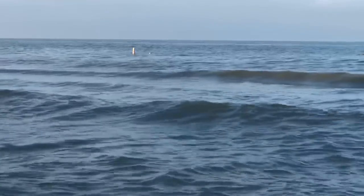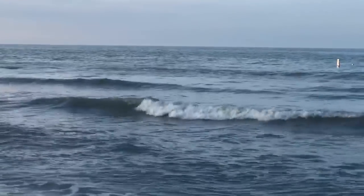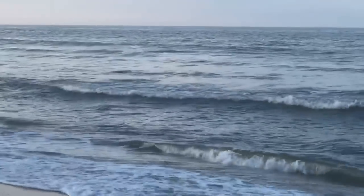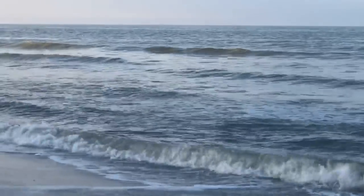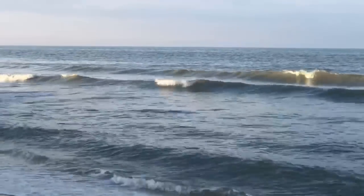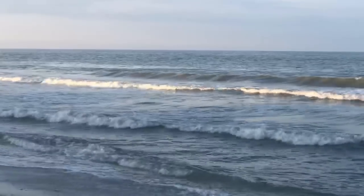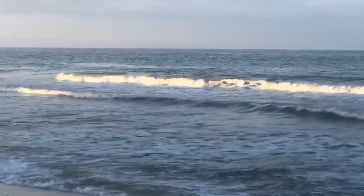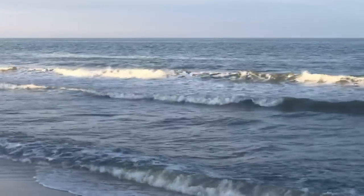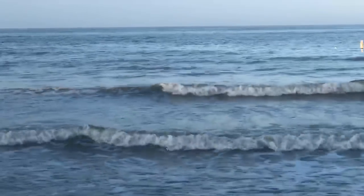There's one, very hard to see in the waves. Keep your eyes peeled. See them out there? They're moving really fast now. I was hoping they might come in here, closer to shore, in area one where the water gets deeper. All right, there's one offshore.